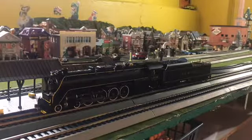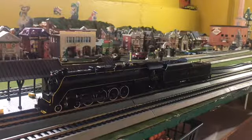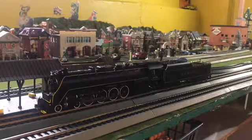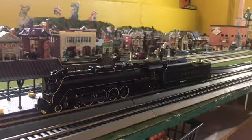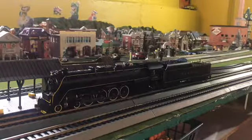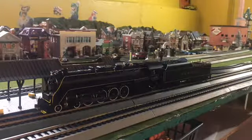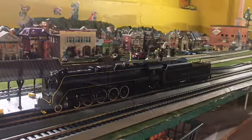The MSRP for this locomotive is $399.99, but you can get it as low as $249.99, probably used. And the Paragon 3 upgrade kit is also available for this, which I might be getting later. I need to wait for Broadway Limited to reply to my email. And yeah, let's get into the review and see what this engine's all about.